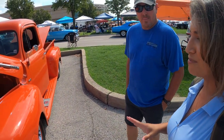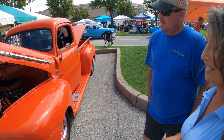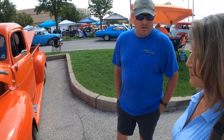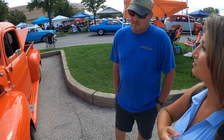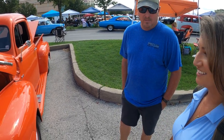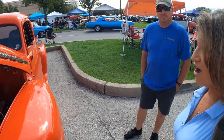I'm absolutely loving your 51 Ford here. And you said you bought it at the show here 7 years ago. I did, 7 years ago. I started doing my own twist and put my own touches on it, going through it, making it the way I want it. That's amazing. And still working on that. You're still working on it.